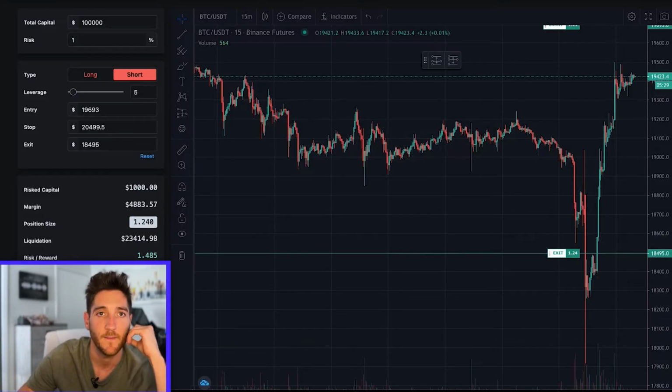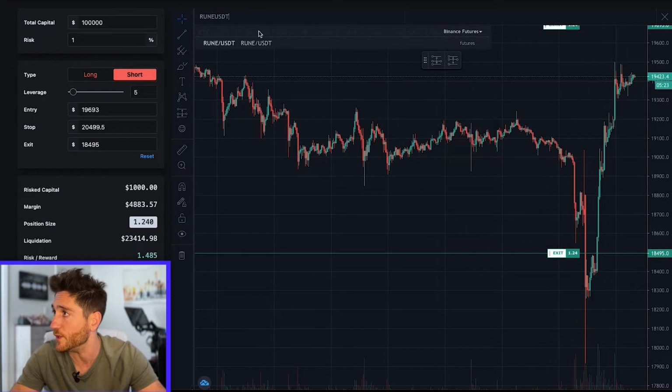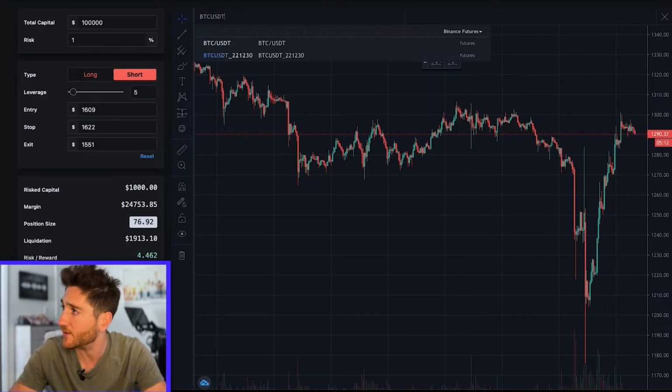So one of the tools that I always have on handy on a separate tab is CalcTrade. That's calc.trade. Check this out. It has every single pair that you need up top. You know, I can type in Rune USDT, I can type ETH USDT, anything and everything that you can actually think of. I always have this on my desktop all day long. And so for the sake of this, we're gonna be doing Bitcoin. It's very simple to use.